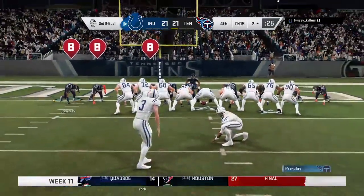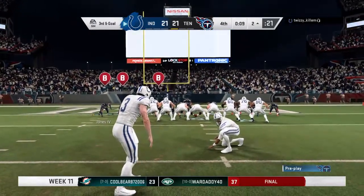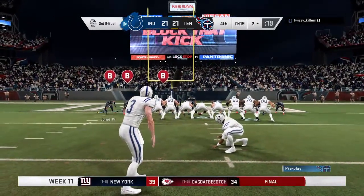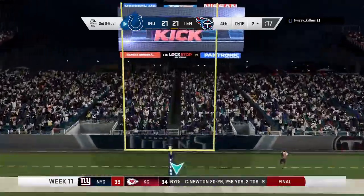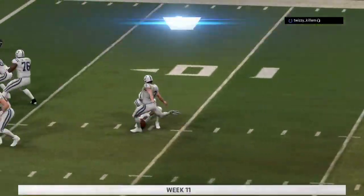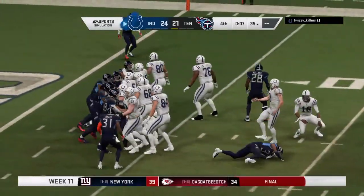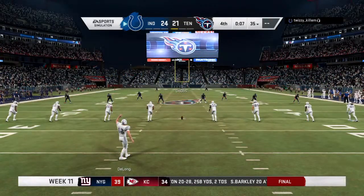He missed his only attempt earlier. This time he's going for the win. And his kick is right there. It's good. And it's celebration time on that sideline as they have taken the lead in the final seconds.